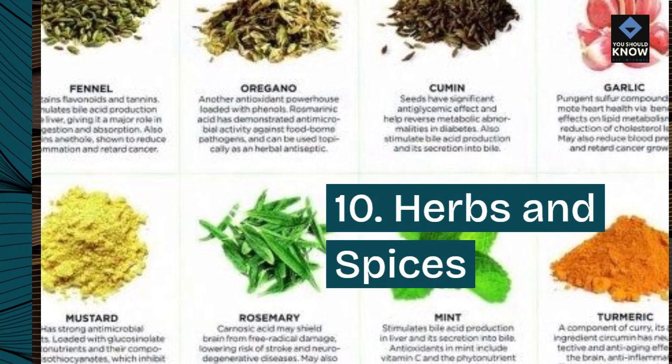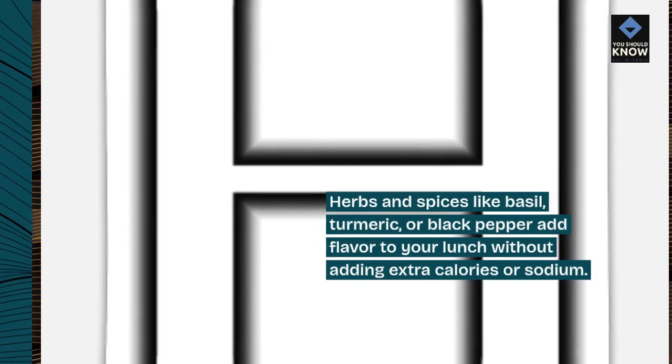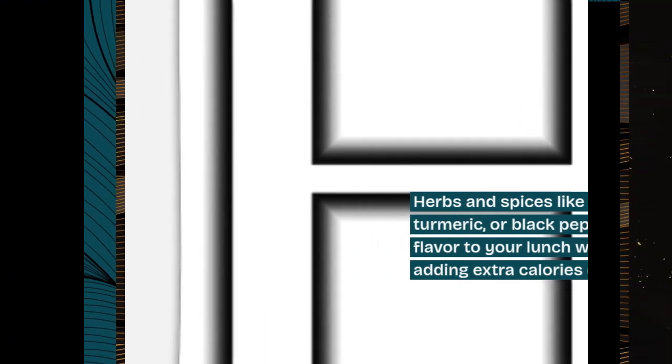10. Herbs and spices. Herbs and spices like basil, turmeric, or black pepper add flavor to your lunch without adding extra calories or sodium.